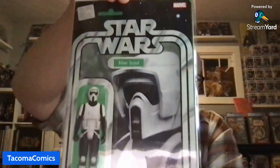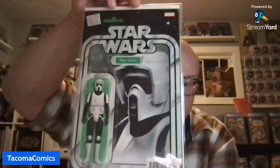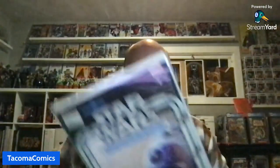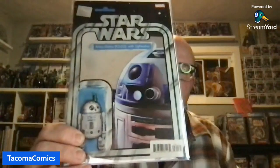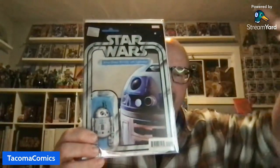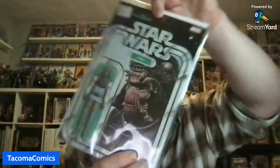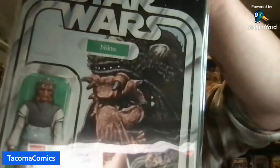They don't get names. We got a biker scout. You ready? Say it with me. It's a trap. Admiral Ackbar. And yet another R2D2 ready to shoot that sword out for Luke to do the acrobatics off the sail barge, grab it, and save the day. But look. Nikto.